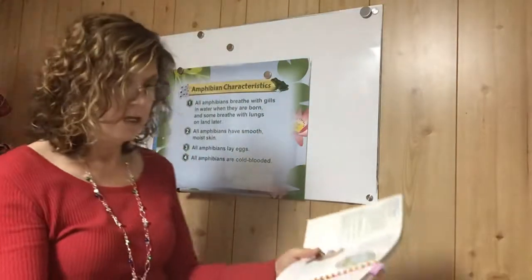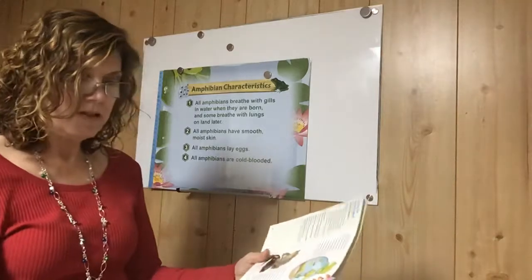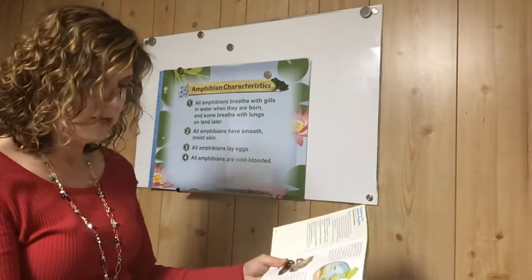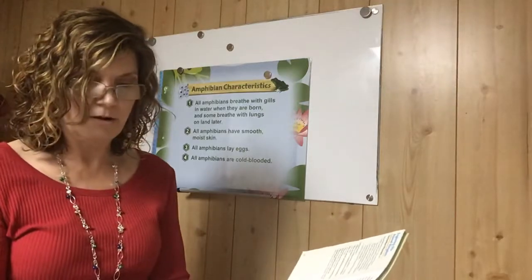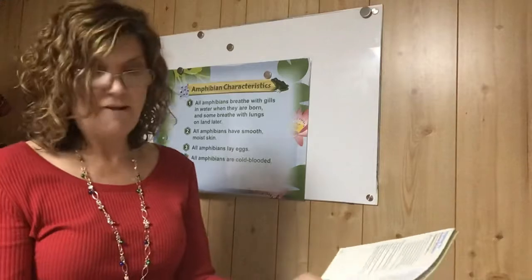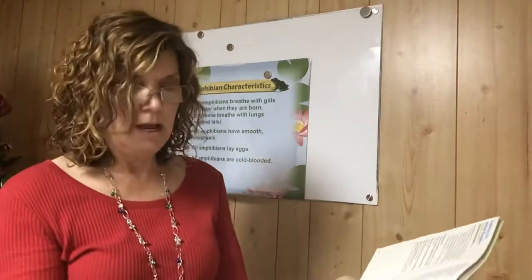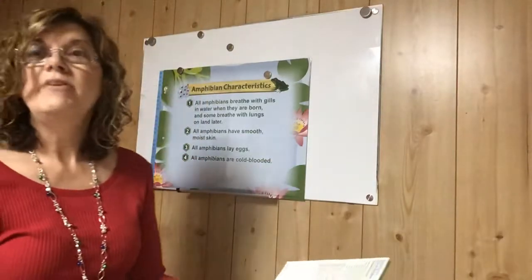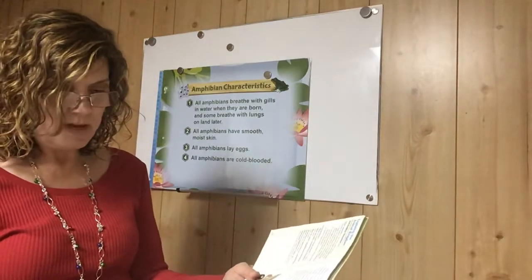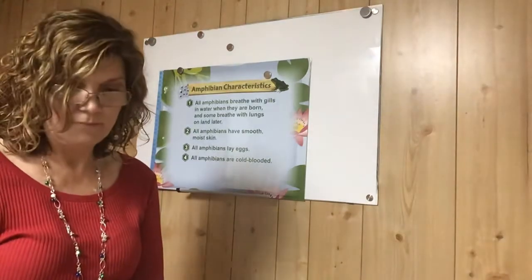All right, and there's our amphibian characteristics. Number 1, all amphibians breathe with gills in water when they are born, and some breathe with lungs on land later. Number 2, read them with me. All amphibians have smooth, moist skin. Number 3, all amphibians lay eggs. And number 4, all amphibians are cold-blooded.